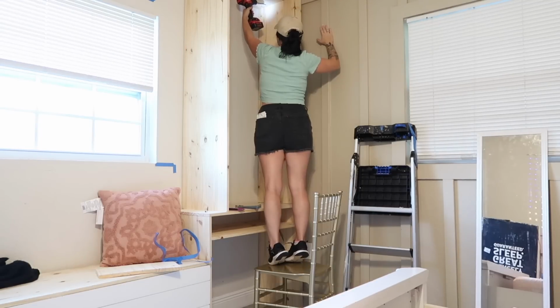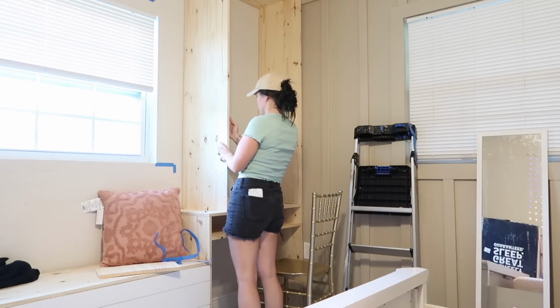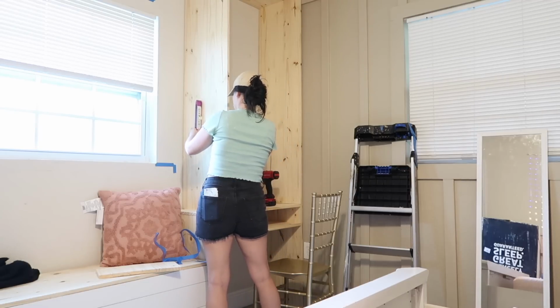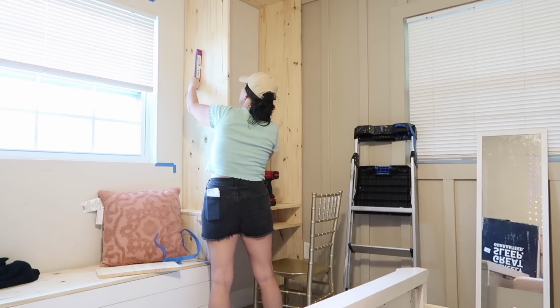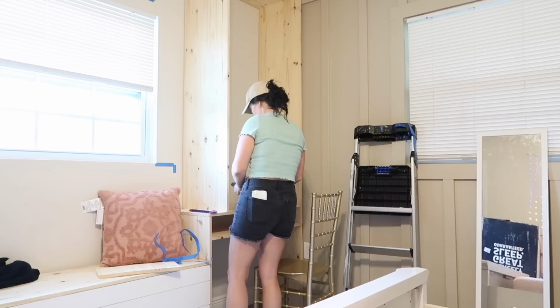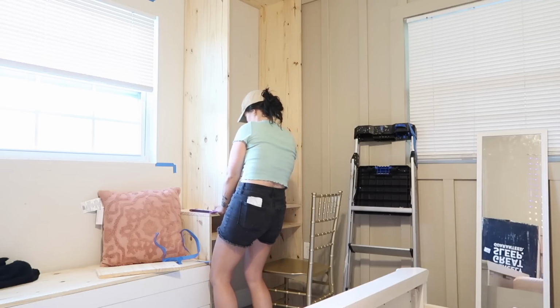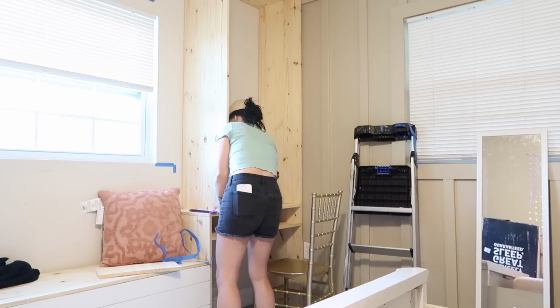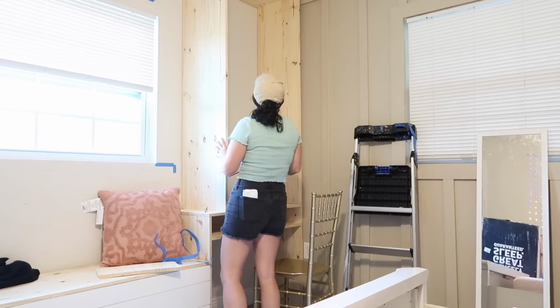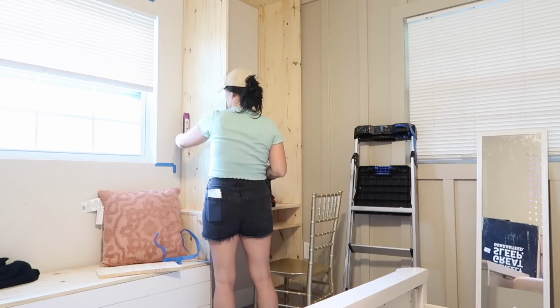So I attached everything once again using those Kreg jig screws. These are 1-inch Kreg jig screws. That's what I'm attaching everything with. And of course I'm using my level to make sure everything is perfect, because I obviously didn't want anything crooked. So this took a little bit of time. Patience is key when you're putting stuff together like this. But I just took my time and really tried my absolute best to make it as pretty and perfect as possible. So at this point I have the bookshelf attached.